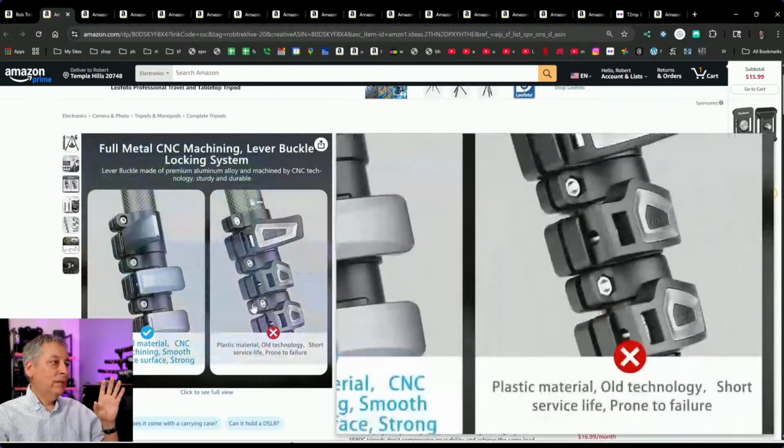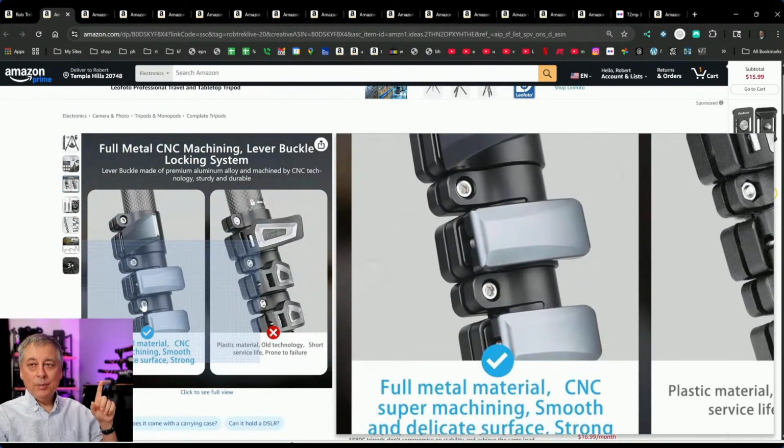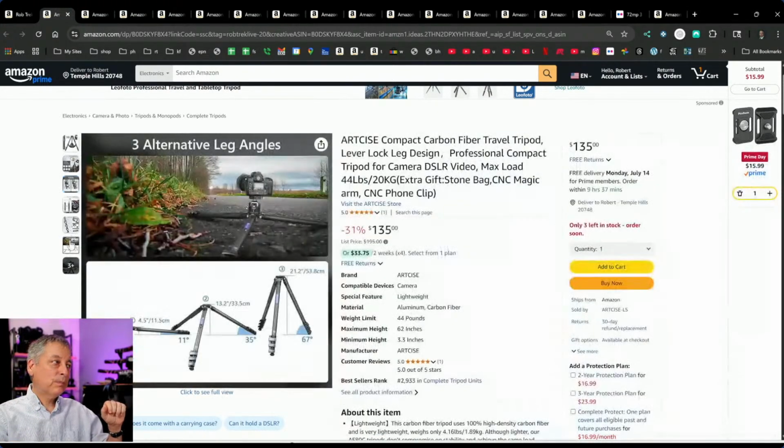Again, flip locks. These are full metal flip locks, not plastic. Those $30 and $40 tripods have plastic flip locks, okay? These are full metal flip locks, adjustable. Again, you don't have to worry about the little plastic shims that can break. Some of the higher end tripods, you can buy the shims directly from the manufacturer. But if you're buying a generic, newer K&F, whatever tripod, you're not going to find the shims, and the tripod is dead.